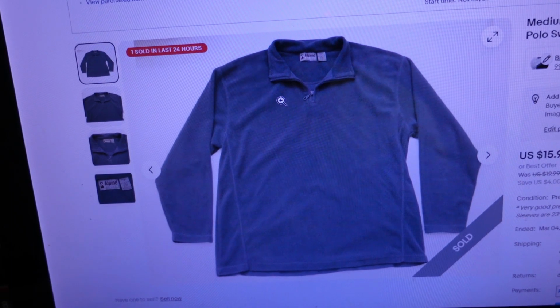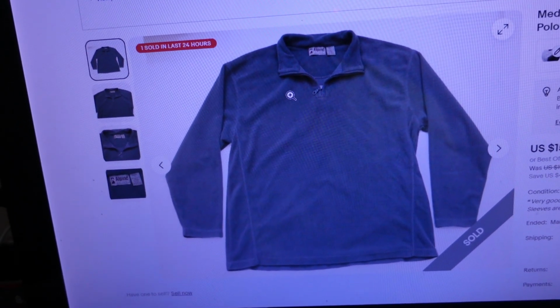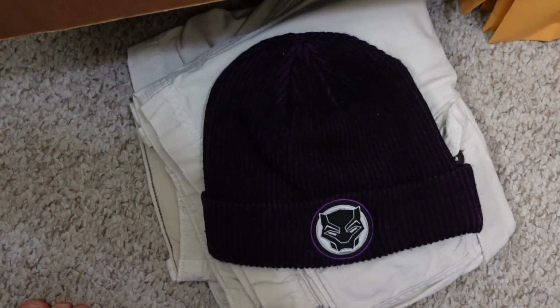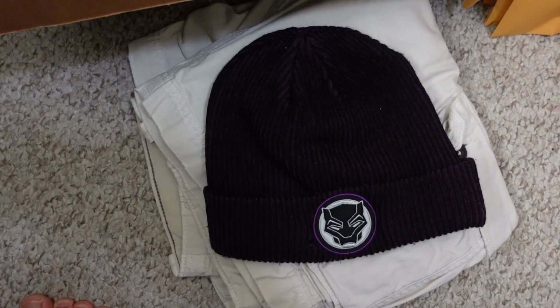The other item that sold for $14.35. It's a medium alpine design gray men's polyester fleece polo sweatshirt. Long sleeves. So I'm going to get this hat relisted, this return dealt with. And then I'm going to go into my inventory system, locate those 2 new sales, and get some shipping labels on those as well.